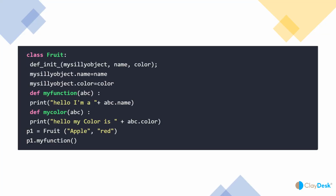For example, a simple class called Football will be executed when you actually create an instance of the object, and then define two simple functions, each printing one of the object's attributes. So that's how it really works, right?